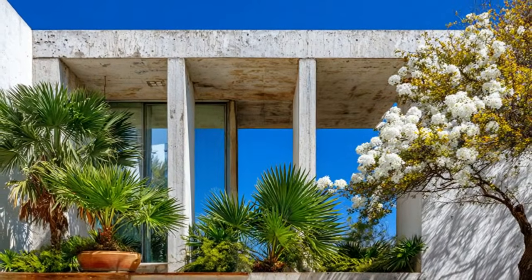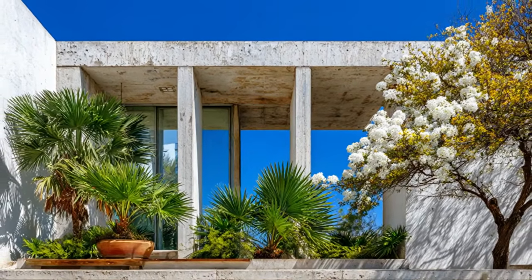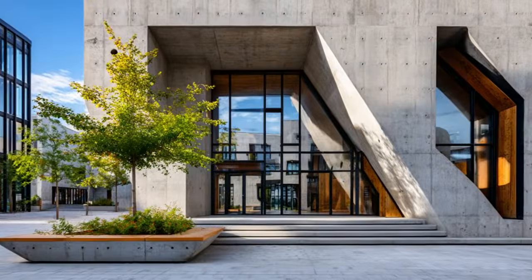Light also plays a critical emotional role, transforming concrete from cold and static to luminous and dynamic as it shifts throughout the day. Light makes the brutalism feel alive.